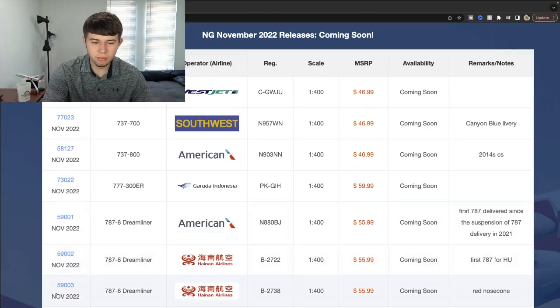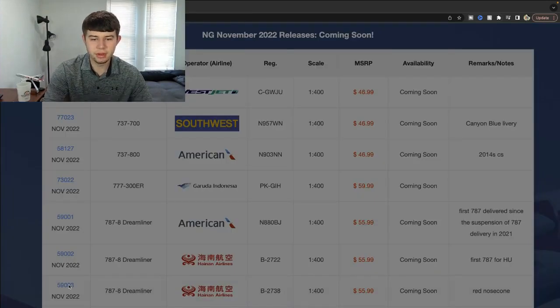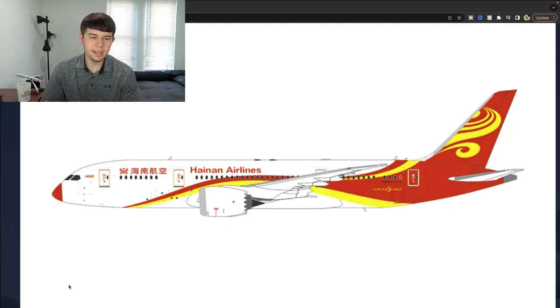Here's another one. This is the red nose cone with the 2738 Bravo prefix. And yeah, NG really likes these colored nose cones, whether it's red, blue, or whatever the color is. And this is another prime example of that. So glad to get to see another one here from NG, and I think it looks fantastic. So fantastic job right there, and that looks fantastic to say the least.